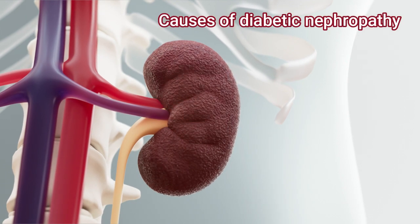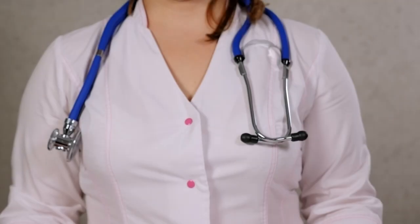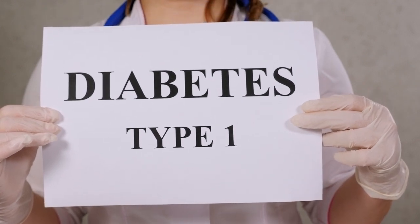Causes of diabetic nephropathy. Diabetic nephropathy happens when diabetes damages blood vessels and other cells in the kidneys. The kidneys have millions of tiny blood vessel clusters called glomeruli. Glomeruli filter waste from the blood. Damage to these blood vessels can lead to diabetic nephropathy. The damage can keep the kidneys from working as they should and lead to kidney failure. Diabetic nephropathy is a common complication of type 1 and type 2 diabetes.